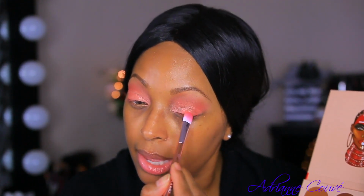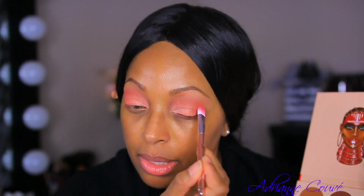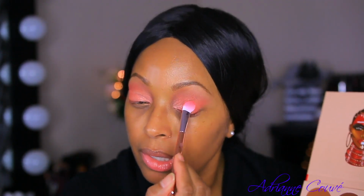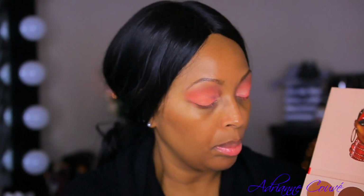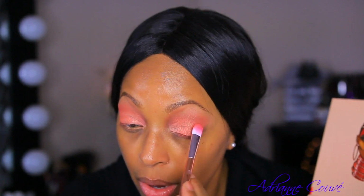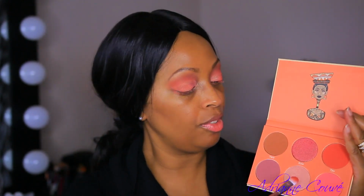And these look like they could be blush colors too. To tell you the truth, they're all kind of performing the same. I'm not really sure if the blush formulation is any different than the eyeshadow formulation, but they're going on really pigmented and easily. I am going to go back in and build up a little bit more of that pink blush shade here, this shimmery pink.